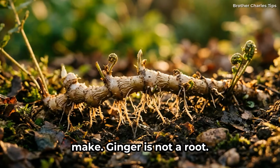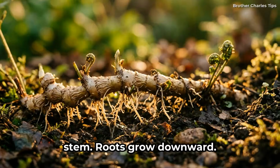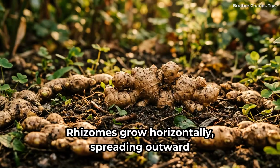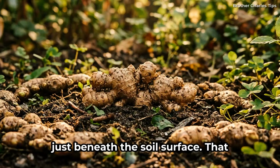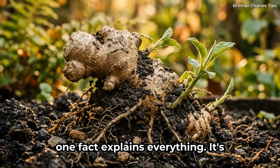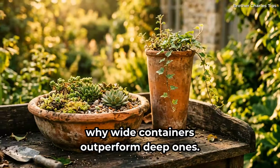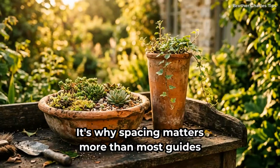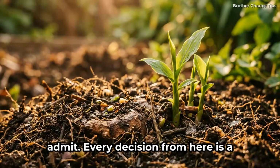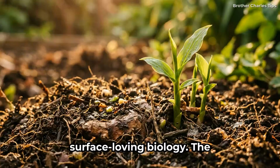Ginger is not a root. What we harvest is a rhizome, an underground stem. Roots grow downward. Rhizomes grow horizontally, spreading outward just beneath the soil surface. That one fact explains everything. It's why deep planting kills ginger. It's why wide containers outperform deep ones. It's why spacing matters more than most guides admit. Every decision from here is a direct consequence of that horizontal, surface-loving biology.